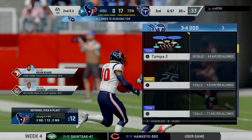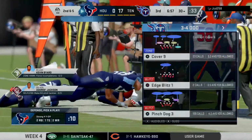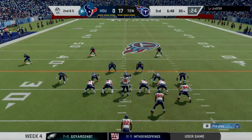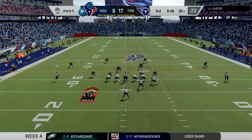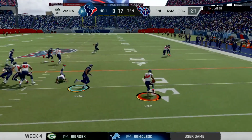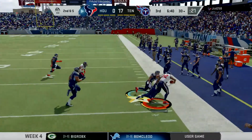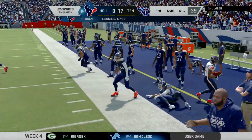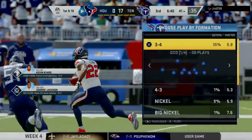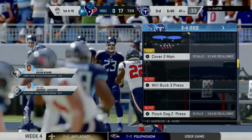Brings up 2nd and 5. Ball on the 30. Now a give, right side, Logan. A pickup of 11 and a Texans first down. Those are the type of runs that we did not see from him in the first half, but a good start to the third quarter.